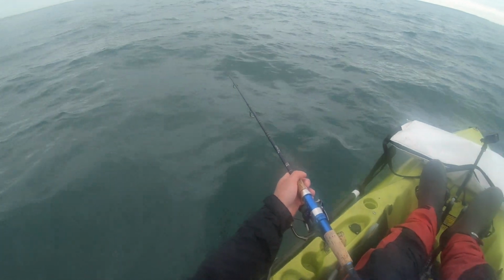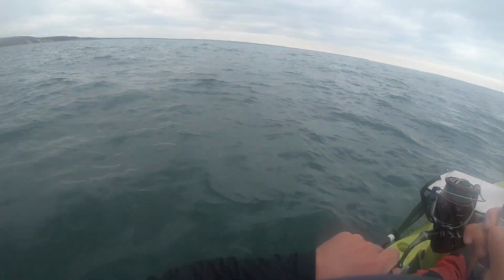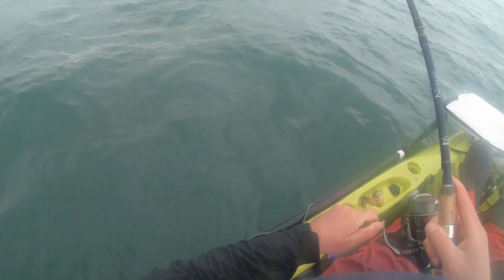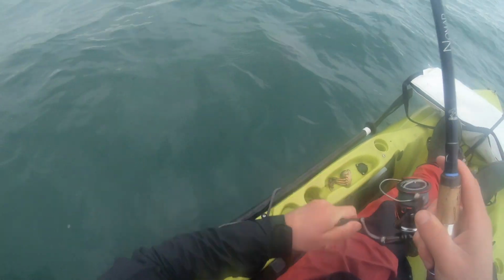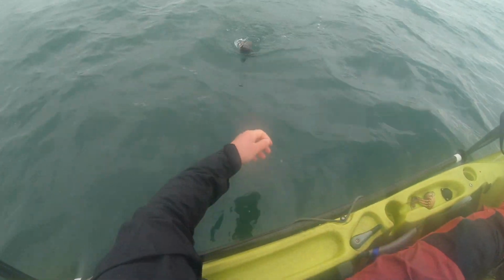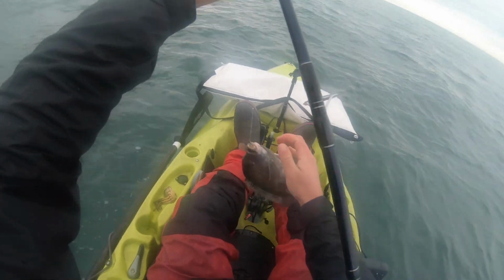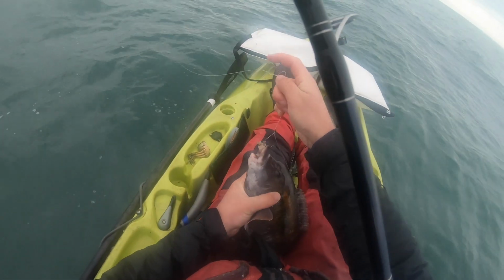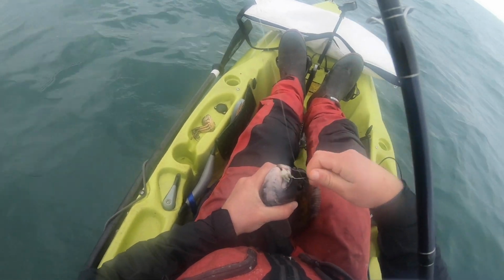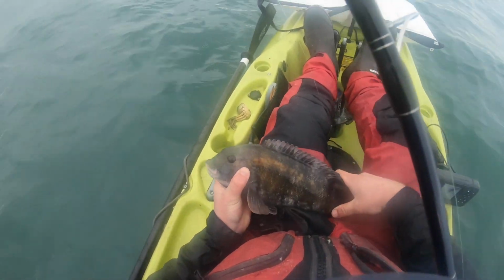Come on. There it is. Saw that take. Look at the colors of that fish. Awesome. Look at that copper stripe. I don't think I've ever seen one that copper before. Come on. Look at the colors.